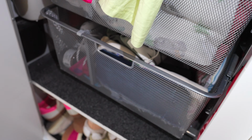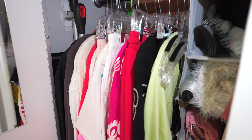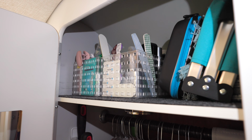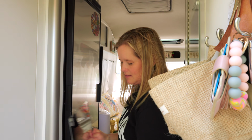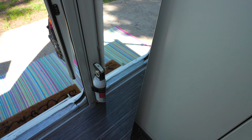It has pull-out drawers, a bottom area for shoes, a hanging cabinet where I have a side panel for extra goodies, and then all of my extra basics up at the top. So I keep my mop and my broom and things like that tucked up against the side. And that's a real mirror. It is a real mirror, I know, but it stays nice and protected.